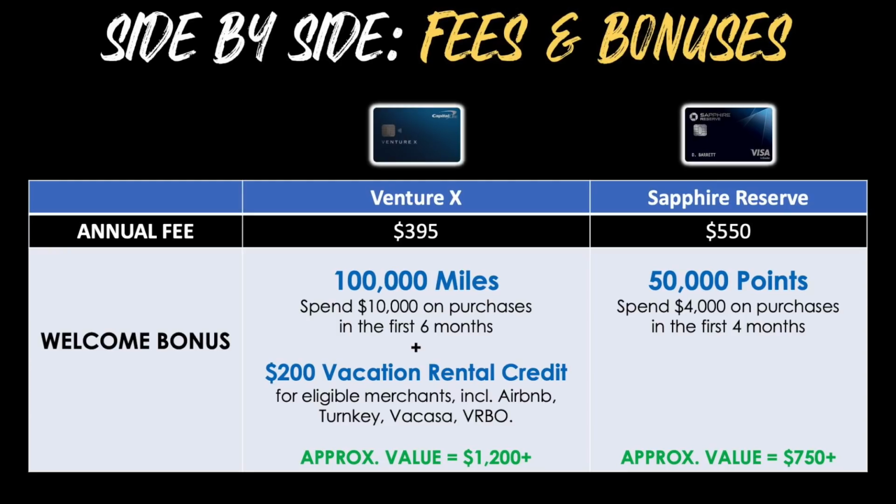Okay, so now that you've got some individual context around each card, the rewards they earn, plus the value of those rewards and the perks and benefits, let's put all that up on the screen side by side and see the differences between each of these card products. Let's begin with the annual fees.